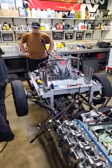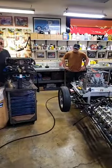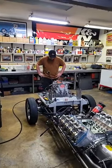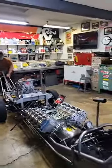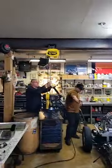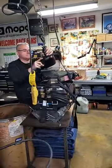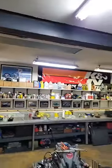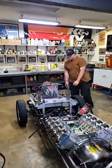So we don't normally do this at the track. Normally at the track, Brian and I will actually pick the blower up and set it on the bench ourselves. But because we're at the shop, for ease of our backs, Lou's got this little crane here. So we'll use the safety straps on the plate below the blower to pick it up and set the blower on the motor. But because the frame is further forward in the shop than where the car sits, we set the car down on the ground and we'll roll it forward so that the crane will reach.